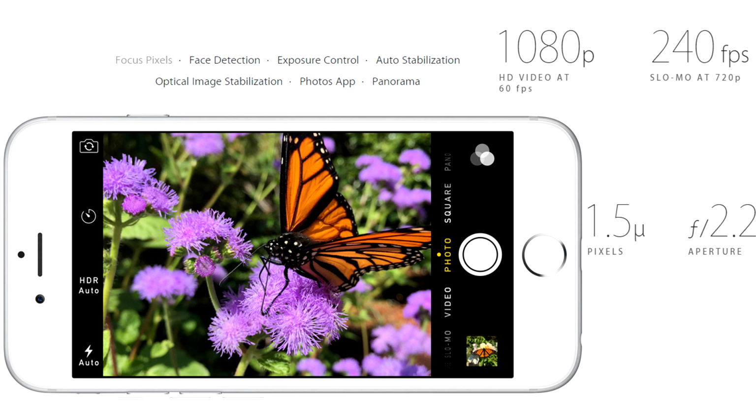A nice addition is that of OIS, or optical image stabilization. We've seen that on some Android devices. It should help taking sharper photos easier, offsetting a shaky hand, but be aware that OIS is only available on the iPhone 6 Plus model. It's not available for the 4.7 iPhone 6.